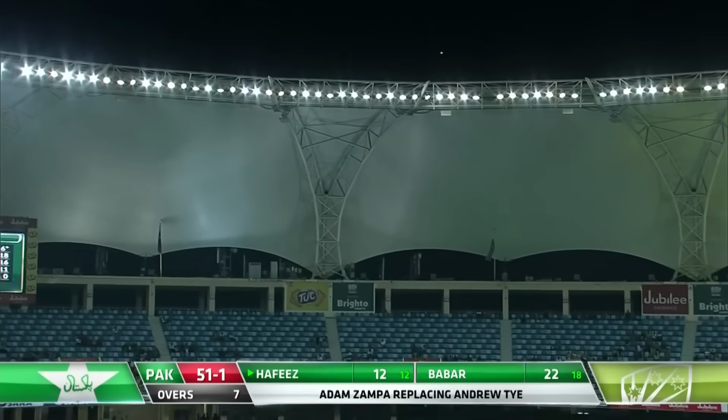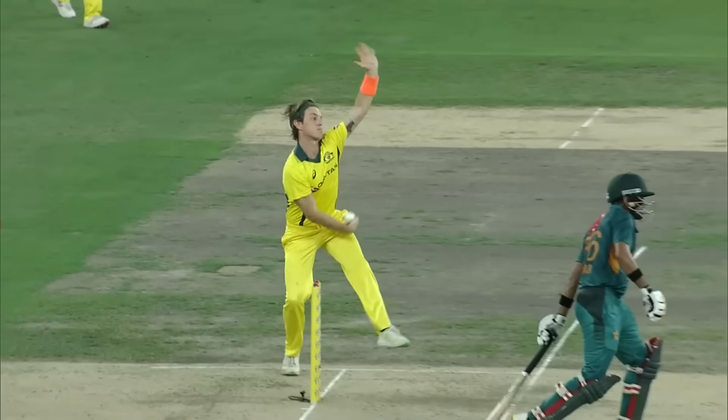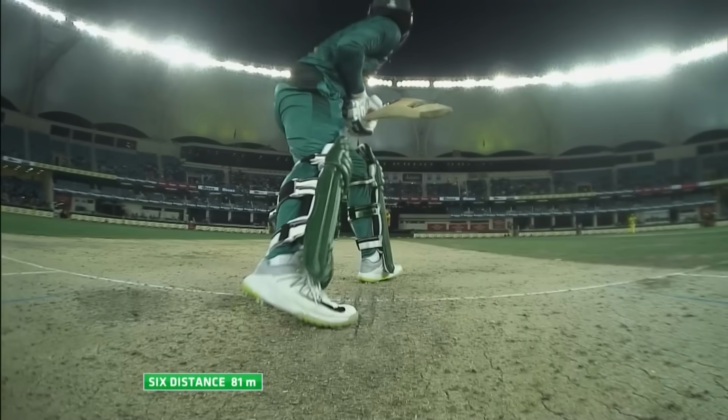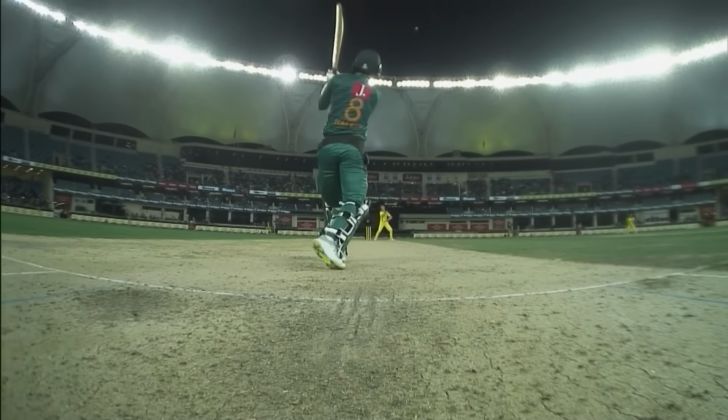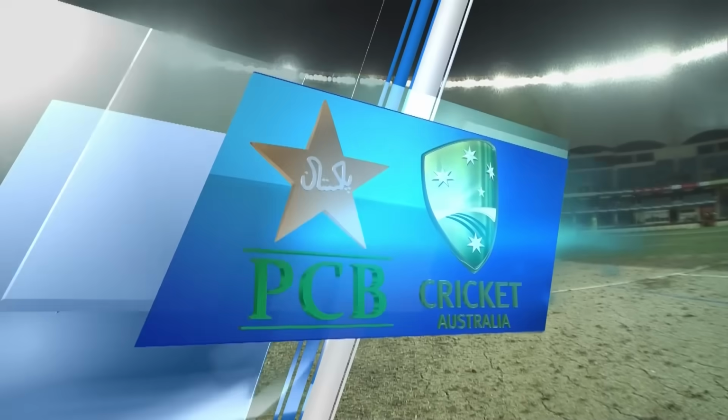And he's greeted with a lofty hit. That may just clear the man. It's a big six. First ball, pressure on the leg spinner. Smashed away, 81 metres. Took the fielder on at long off. Cleared it easily.